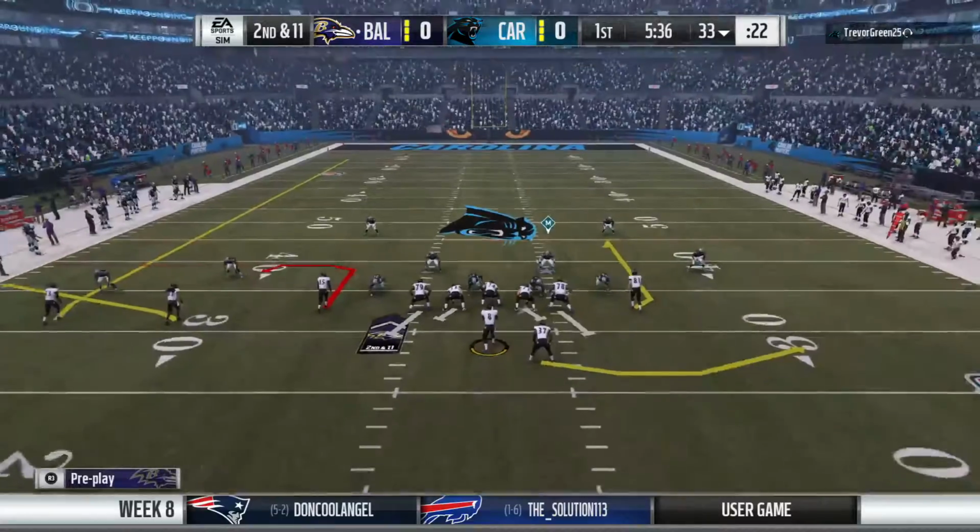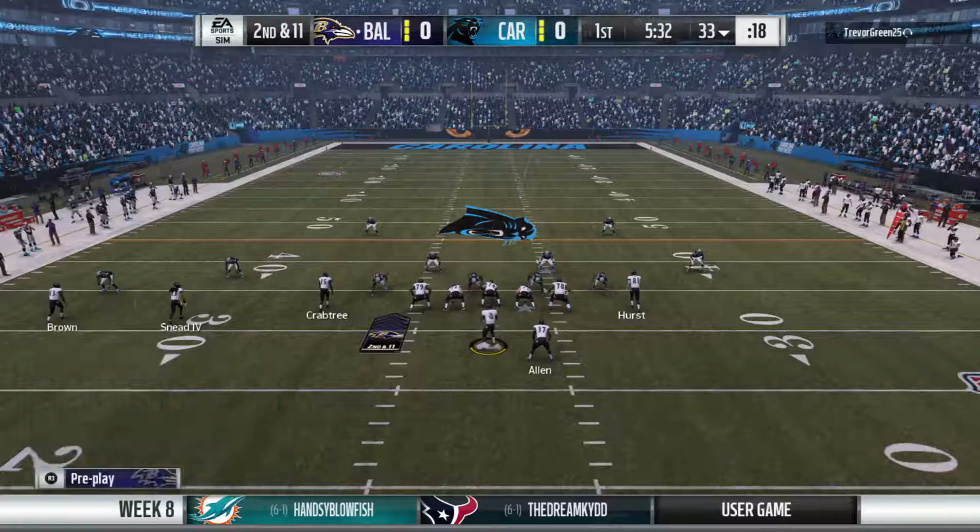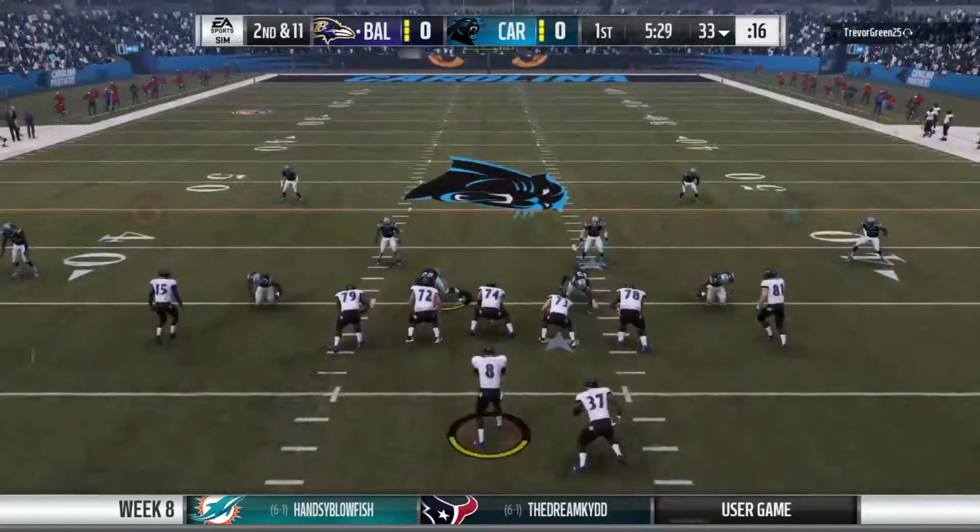Detroit! Detroit! Gone! Gone! Gone! Here we go now! Detroit! Gone! Gone!